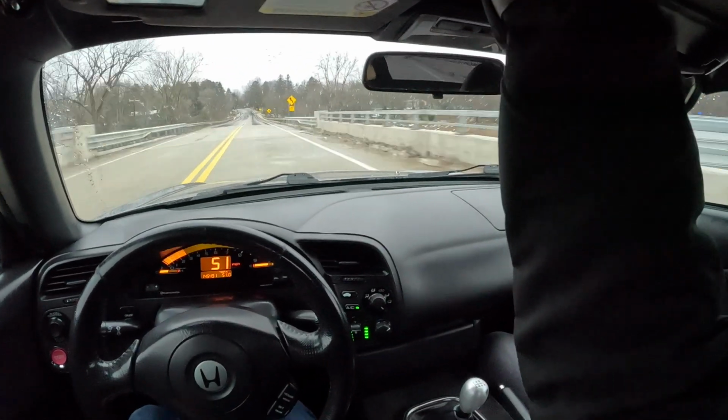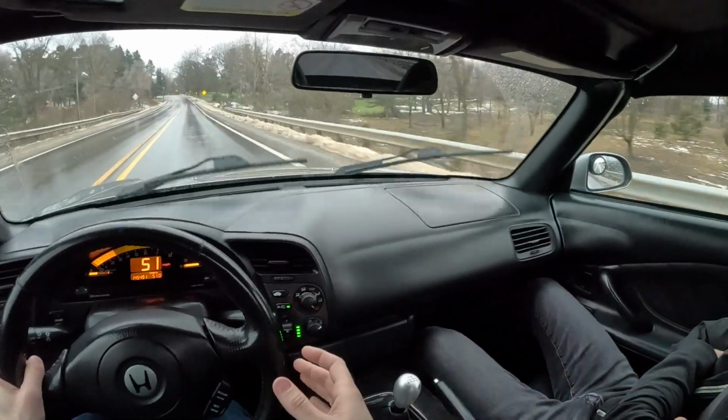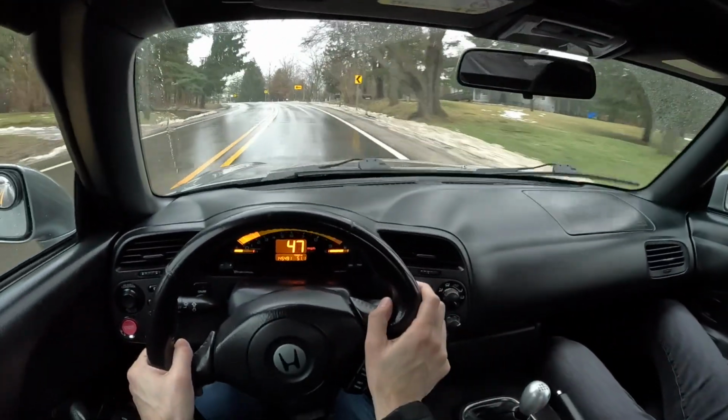There aren't a lot of POV videos with the roof up in an S2000. Most people throw the roof down. They want to have that convertible life, and as a result, you don't hear how great all the mechanical noises are in these cars. So I adore that.